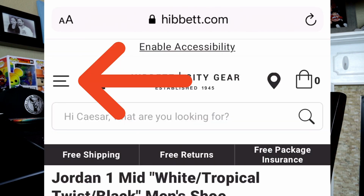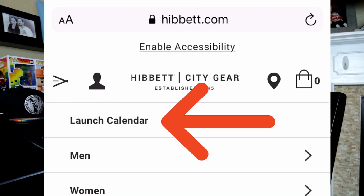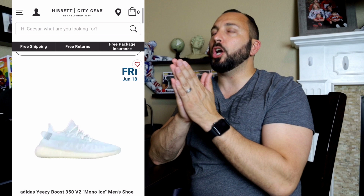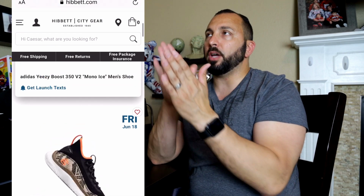Okay, so it's getting closer to the drop time. So what I want you to do is click on the launch calendar. If you click on the menu, it's the very first option it gives you. You go to launch calendar, and then you're going to see all the upcoming shoes, and it's in chronological order. So you want to go to the shoe that you're going to be going for on drop day. And you guys, there's grade school, there's men's, there's toddlers, so make sure you're picking the right one.